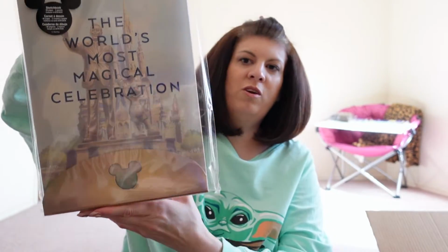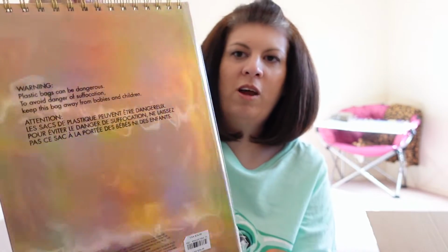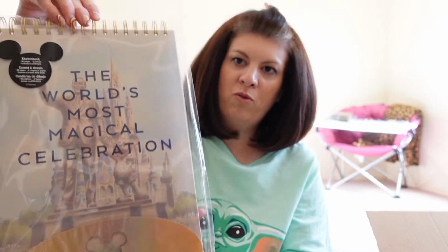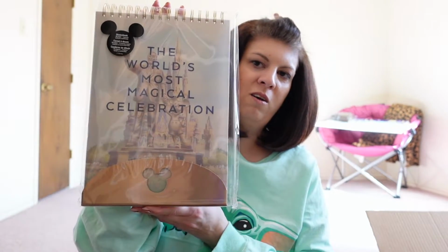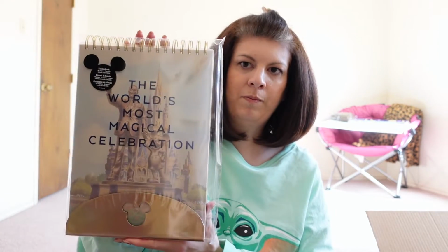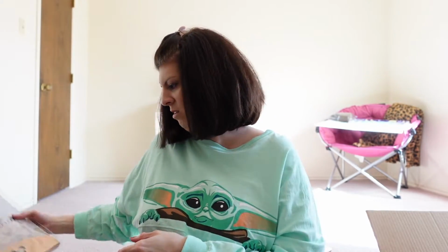And this was $24.99. And it has rose gold on the back, or kind of like a plasma color. But this was, yeah, $24.99. And it says the world's most magical celebration. So this was for the 50th anniversary of Disney World at the park at Magic Kingdom. So cute, so adorable. I love it. I love everything I purchased.